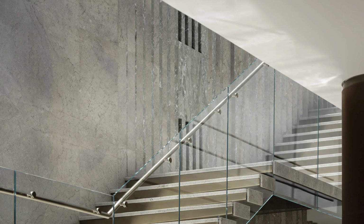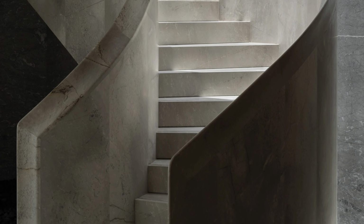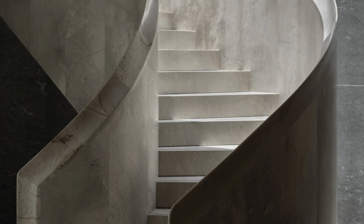As the sun casts its glow, Villa ABK reveals its architectural brilliance. The exterior, with its lightweight slabs and decorative bas reliefs, comes alive, creating a visual masterpiece. Every detail, meticulously crafted, tells a story of innovation and elegance.